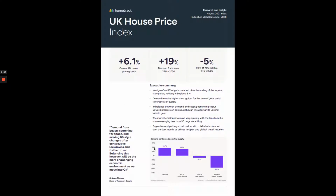So just looking at these figures here, you've got demand obviously up here, number of sales agreed, and you may not know, sales agreed is where a property has been agreed to be sold. So that's basically where a seller and a buyer agree on the purchase and sale. So it doesn't mean the property has completed, and it does mean that it could still fall through. It just means that they've agreed that sale there, hence the name.